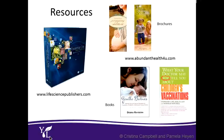Here are some resources. We have the Essential Oils Desk Reference, which I think everyone should have. You can get it at lifesciencepublishers.com. It has every oil that we have, and the supplements. It's like a PDR of essential oils. It tells you what oils you could use for what health challenges you might have.